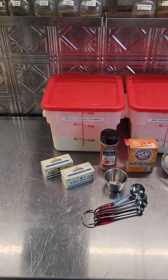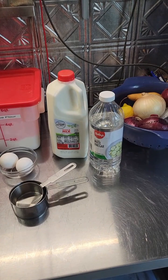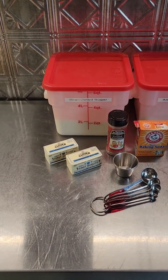And here we go with the Amish cinnamon bread. Sugar, flour. I'll be making my own buttermilk. And got a couple eggs and some baking soda and some cinnamon, of course. And again, the butter.